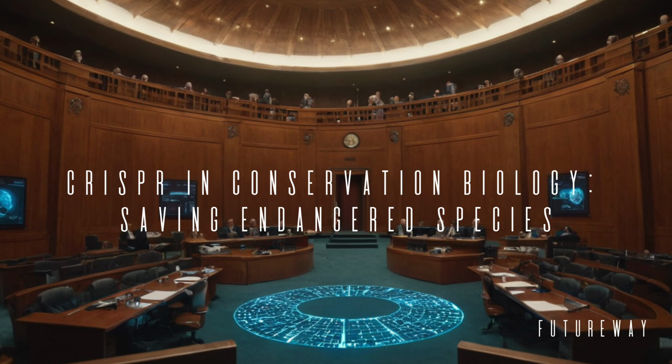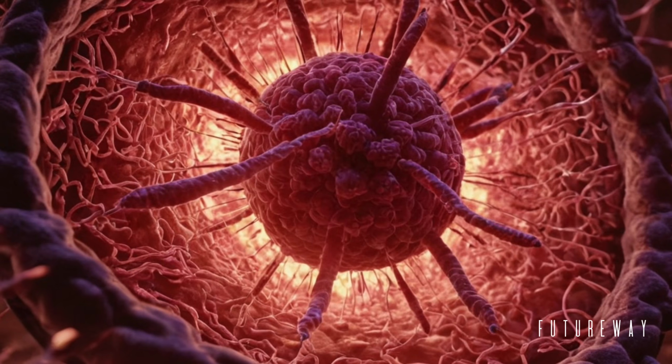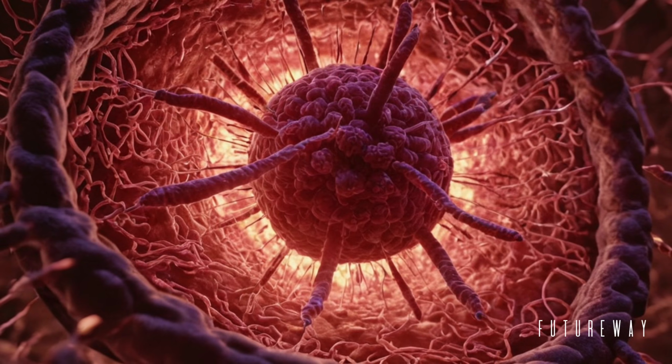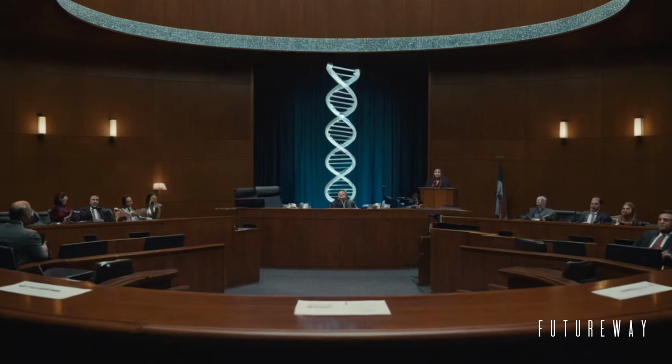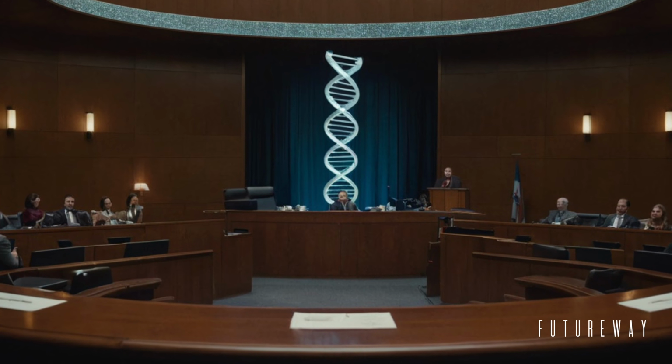CRISPR in conservation biology, saving endangered species. CRISPR is emerging as a powerful tool in conservation biology, offering hope for endangered species and biodiversity. By editing the genomes of species threatened by diseases or environmental changes, researchers aim to increase their survival rates.